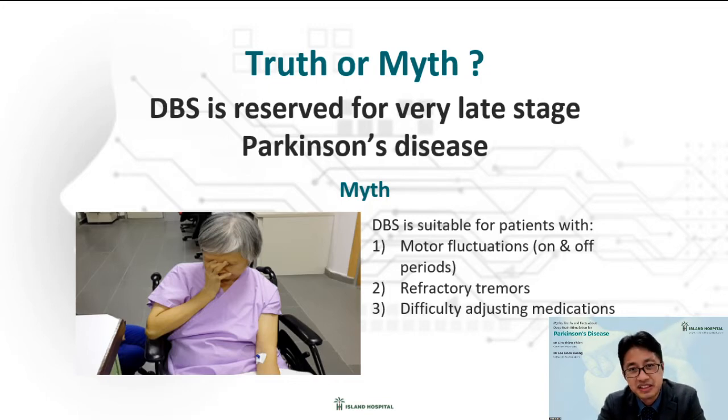DBS is not reserved for very late stage patients with Parkinson's disease. In fact, when the Parkinson's disease is late stage, when patients develop dementia and memory issues, the medications such as levodopa do not work anymore. Unfortunately, it's already too late to do the procedure, deep brain stimulation. We also do not do deep brain stimulation for very early patients, in the first 1-2 years, where they are functioning very well and medications work so well. We do not really offer DBS at that stage as well.